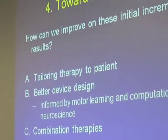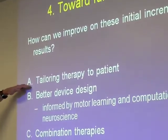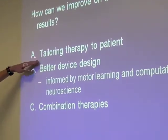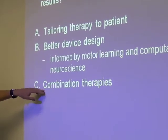Okay. All right, so where does it go from here? We're going to go towards full restoration. Three ways that we can do that are tailoring the therapy to the patient, better device design, and then combination therapies.